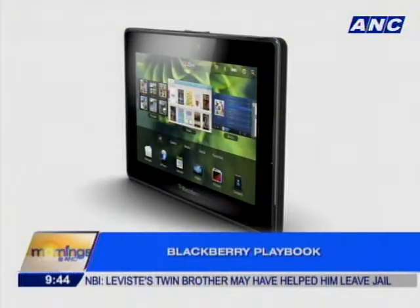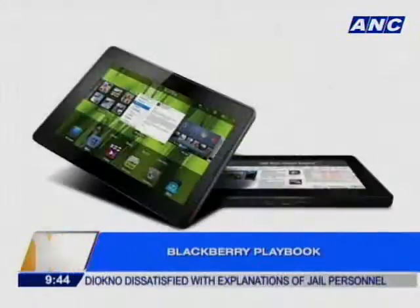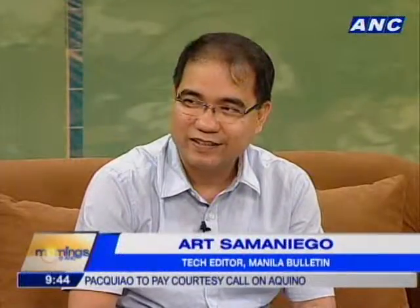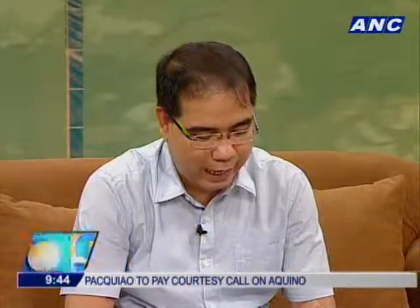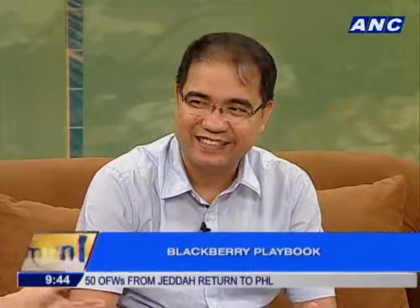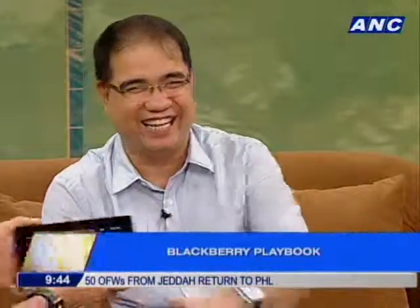The first version, the BlackBerry Playbook, is Wi-Fi only, so it would be best with people who have a BlackBerry. But soon they will be releasing a 4G version instead of a 3G version. When is that expected? This month. In terms of price and availability, there's no price yet. But of course, you already have one, Art.